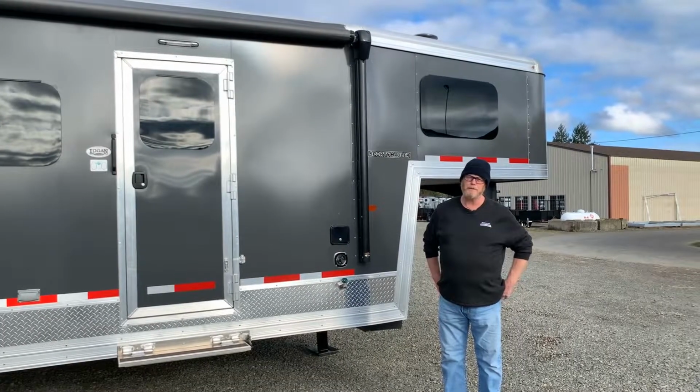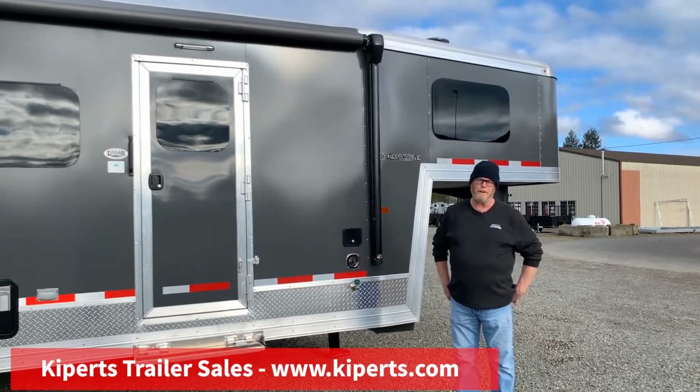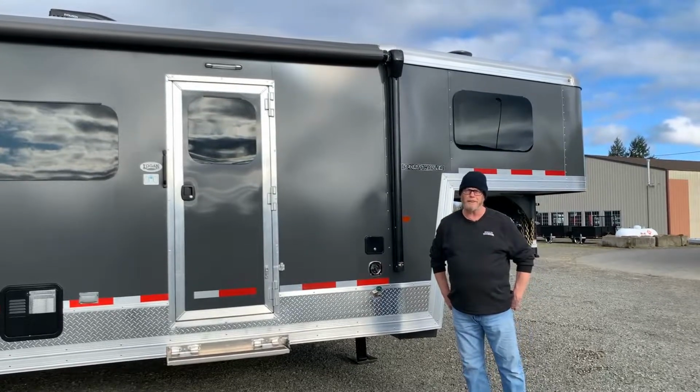Hi, this is Chris with Kippert's Trailer Sales, and I want to show you this brand new Logan Coach Sport Hauler. This one has a 14-foot living quarters with a 14-foot garage. Let's go inside and take a look at what the features are.